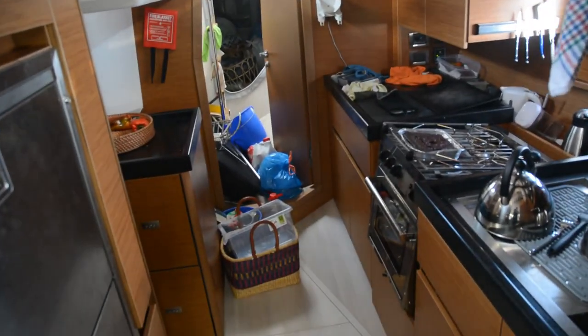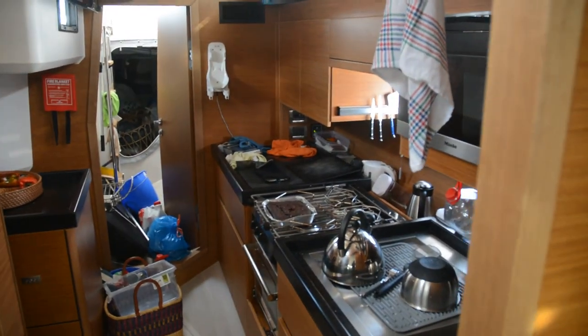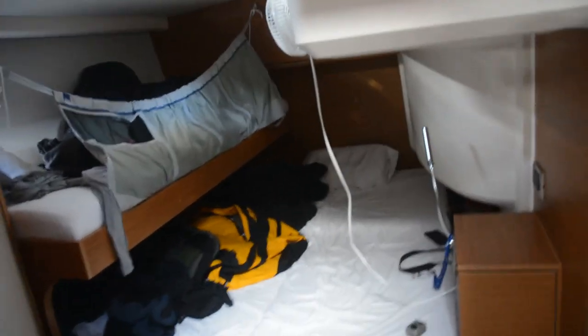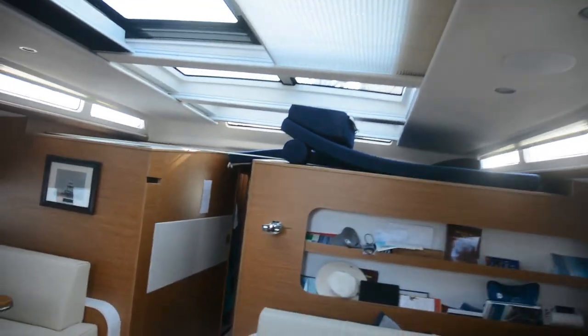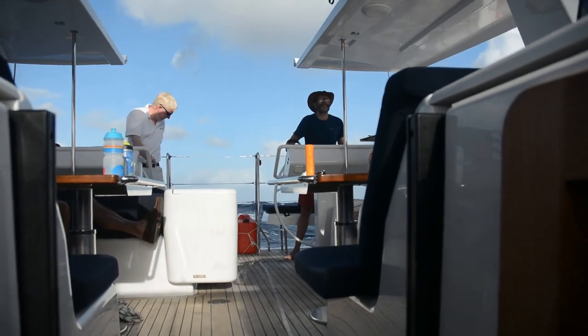The galley looking a little filled with stuff at the moment. But we've been on the high seas for 2.5 weeks, so not so bad. Nav station, instrument panel. Haven't used the big screen TV too much, although we brought lots of movies. Here's where Pete and Ian live. Bathroom in here. Captain Ian on the helm.